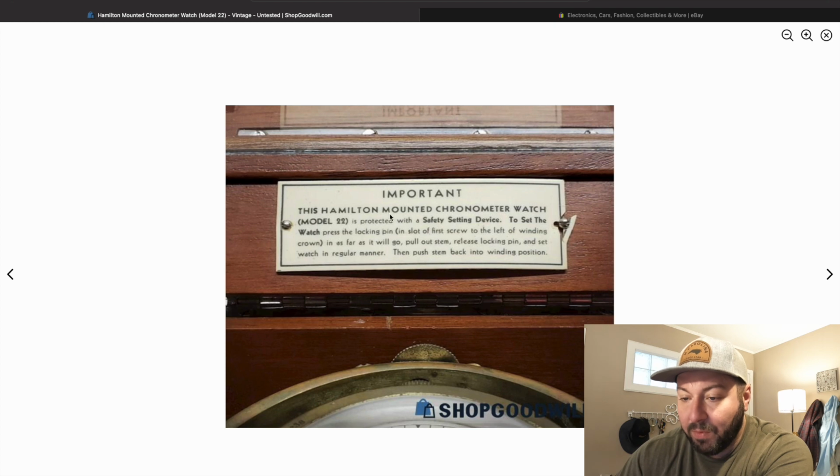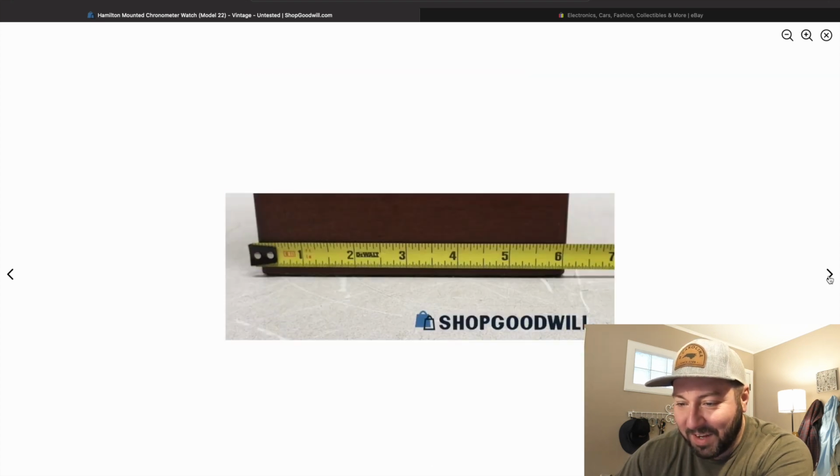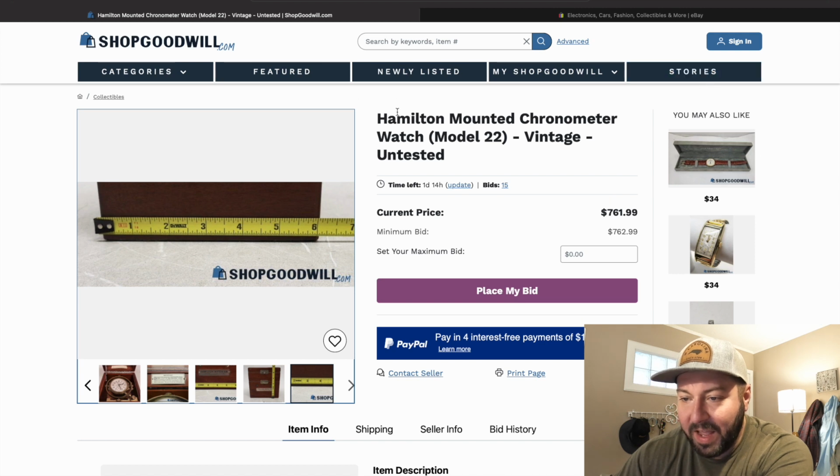Hamilton mounted chronometer watch, model 22, is protected with a safety settings device. As far as it will go, pull the stem, release. So it's telling you how to set. I'm not exactly sure what that's telling you. I'm not even going to try to pretend like I know what that is, but I'm sure it's how to set some of the settings. Let's see, a Hamilton mounted chronometer watch, model 22.